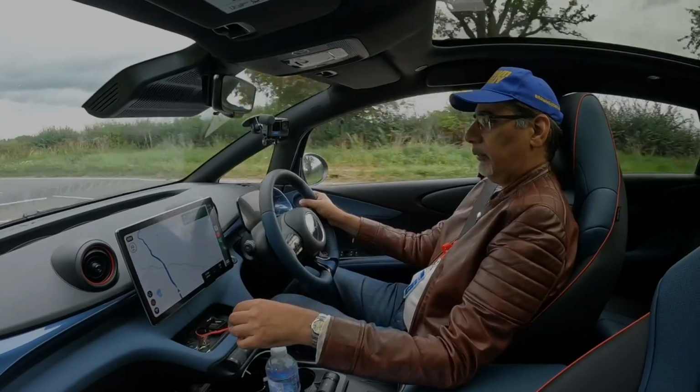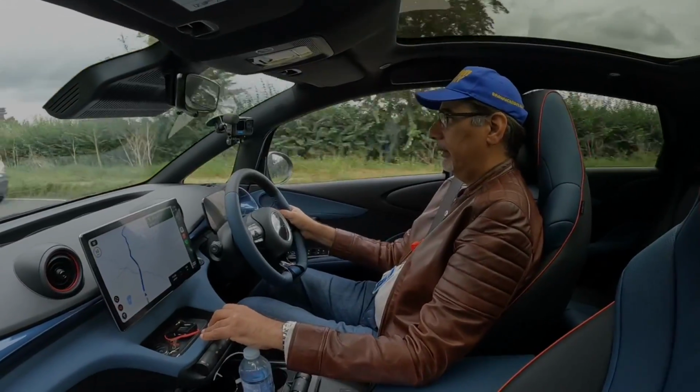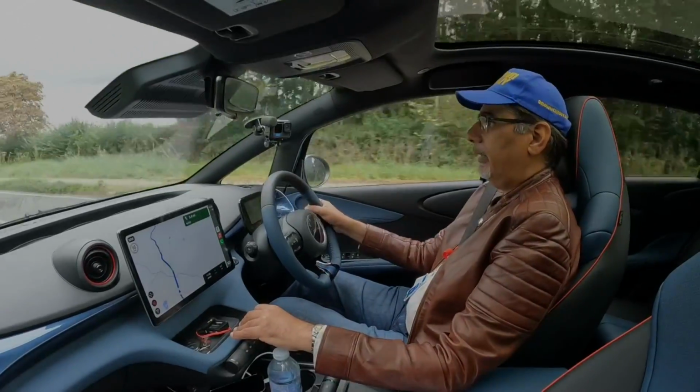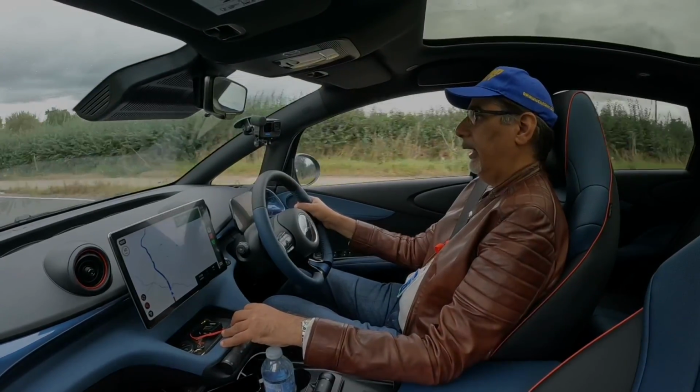The steering is reasonably well weighted. No feel, of course, through it. Now I'm not sure if the mode actually had the steering seemed to lighten there. That's interesting. Yeah, it felt like it lightened. So again, if I just go back into sport, slight weighting of the steering there. That's for sure. I'm not sure that there's a huge amount of difference in the delivery.